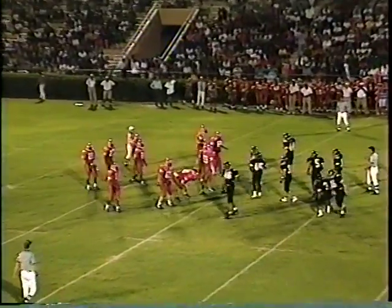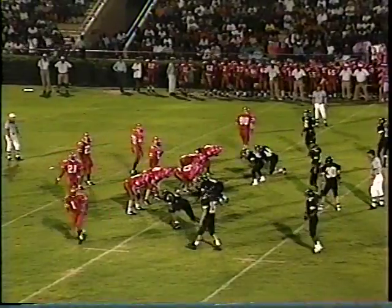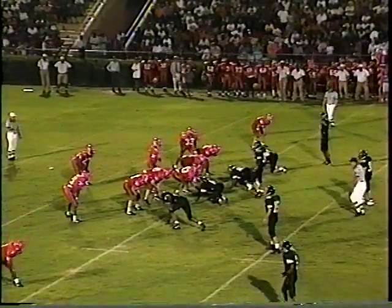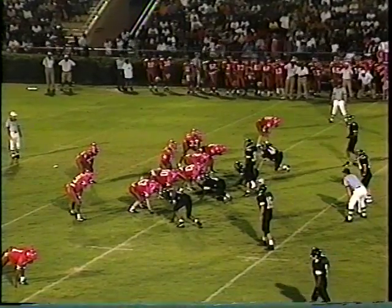Right now, I think time is the major commodity here, and not necessarily yardage, because they've been picking up the yardage lately. With 5 minutes left in the third quarter, there is plenty of time. Lots. They don't have to rush it right here. They can take their time and have a good drive.